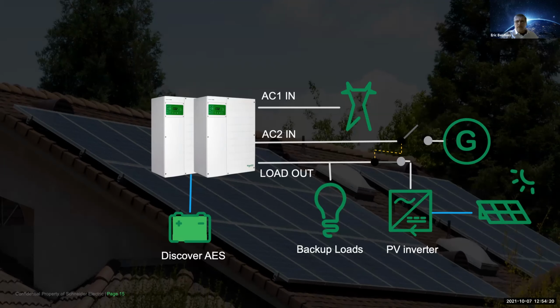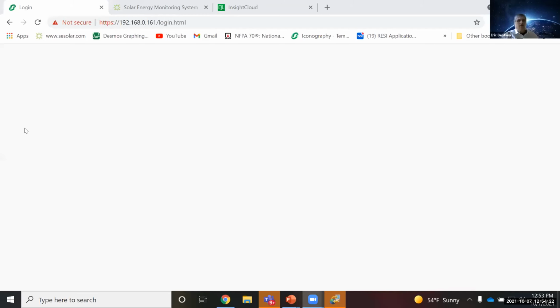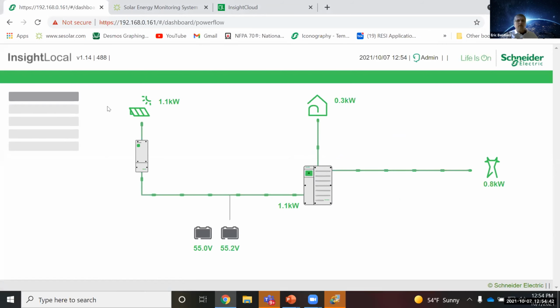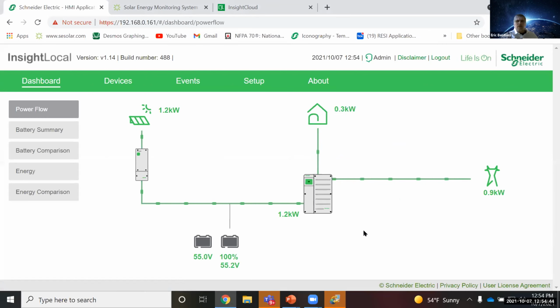So basically, I've got Insight Local here at my house, and this is a single XW Pro 6848 with high voltage charge controller. I have a 2.6 kW array, which is about all I could fit on my south-facing roof space.